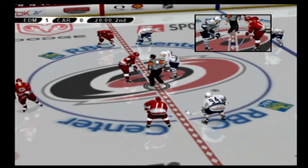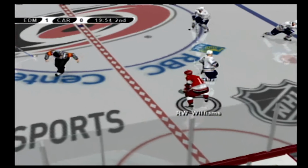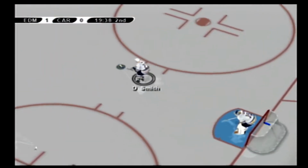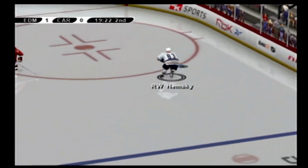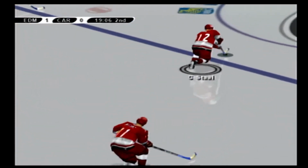Just about ready to start the second period as the ref gets ready to drop the puck. Boy, I used to love to hear this sound. When you go on the road, people hate you. At home, everybody loves you. Listen to this crowd. And this is when people are having a real good time enjoying the game and themselves.